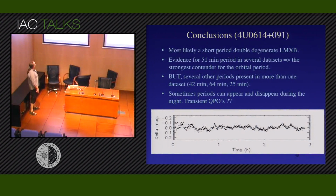Okay, I think I'll summarize everything in the end. This is roughly all I wanted to say. But the main point I want to make with these 4 or 5 different systems is that, unlike what I was told or read when I was a student, that all these systems are boring with sinusoidal optical light curves, I think it's not really true.